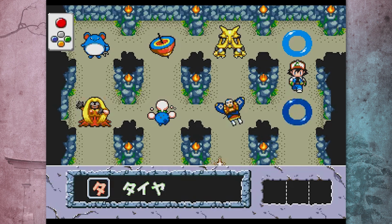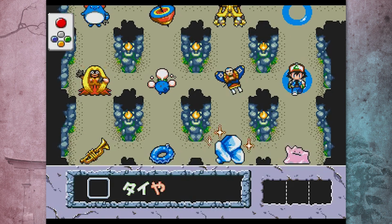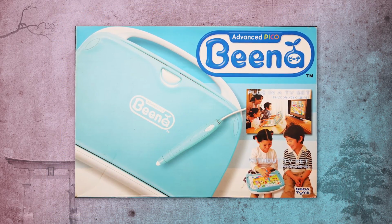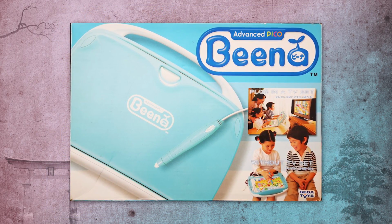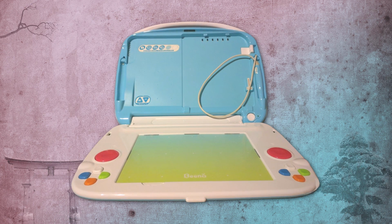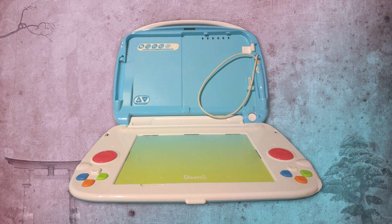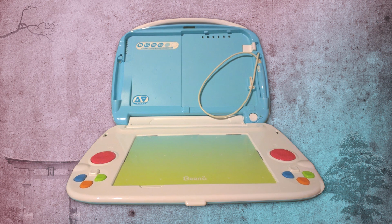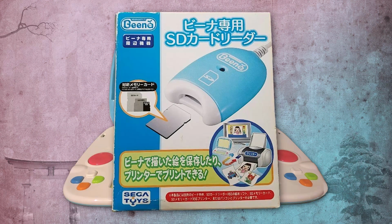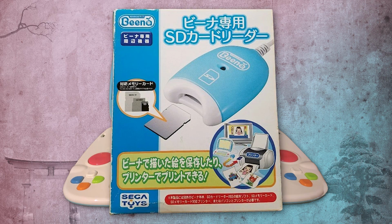Inevitably, the Sega Pico would come to the end of its life cycle in 2005, but wouldn't be entirely scrapped. Instead, a follow-up console was created for the Japanese market which would show clear upgrades over earlier incarnations. The successor, the Advanced Pico Bina, was released in 2005 and is often referred to as simply the Bina. The two systems are extremely similar in design, though the Bina features an additional set of buttons on its right side to accommodate left-handed children, as well as the inclusion of built-in speakers, and ports to allow extended functionality, such as an SD card reader which can be used to save game progress and store images.